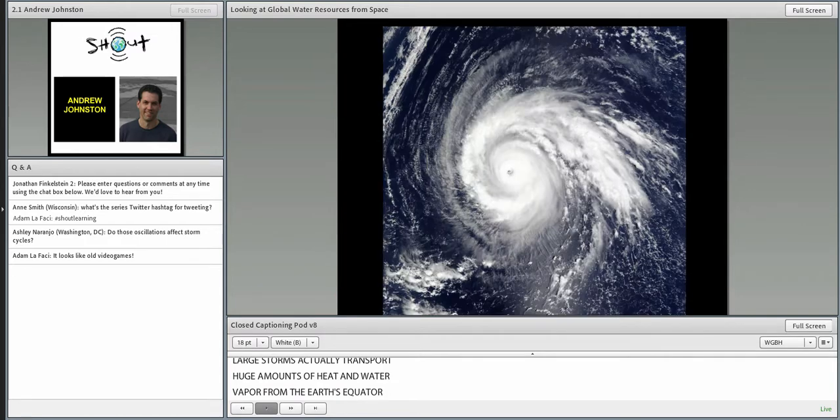Here's a really nice image of a typhoon called Hagibis in the Pacific Ocean. This storm actually impacted Japan. I should mention that typhoons and hurricanes are the exact same thing. It's just in the Americas we call them hurricanes, but they're typhoons if they're in the Pacific, in the Southern Hemisphere, and also in the Indian Ocean.